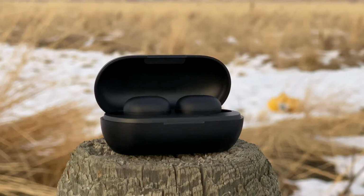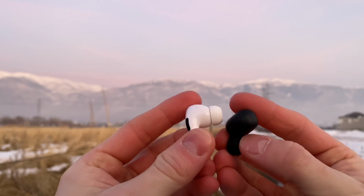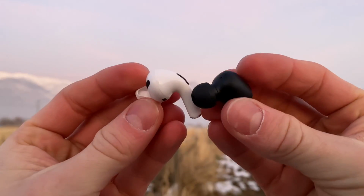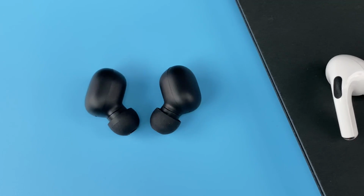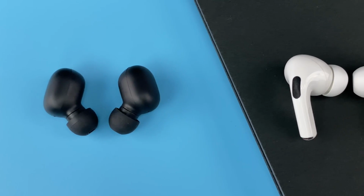Now for the design of the earbuds. Holding the two side by side, the AirPods definitely feel higher quality. Their plastic just seems sturdier and just better. Now the AirPods have all sorts of grills and ear sensors all over the headphone. But for the GT1s they just have a very simple design bud. It's just like a jelly bean shaped body with a stem at the end of it.